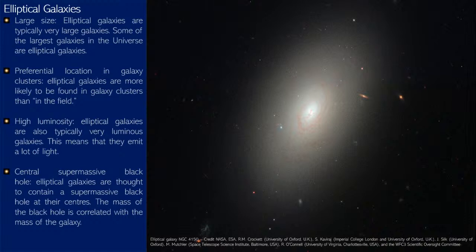Central supermassive black holes. Elliptical galaxies are thought to contain a supermassive black hole at their centres. The mass of the black hole is correlated with the mass of the galaxy.